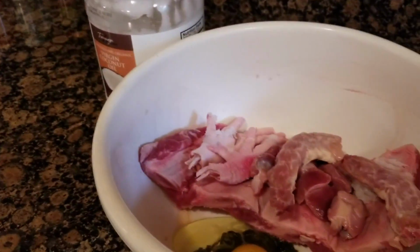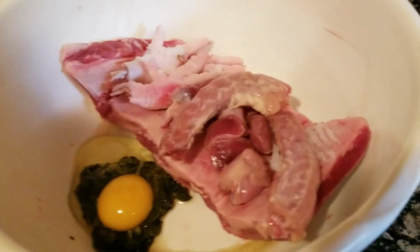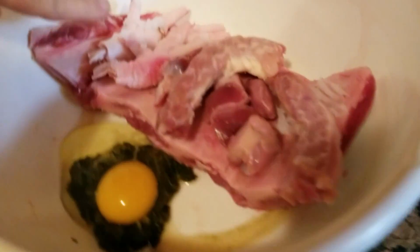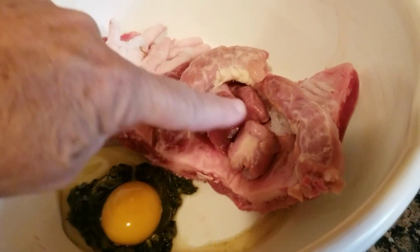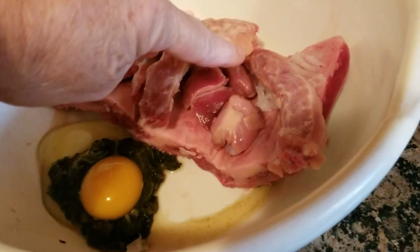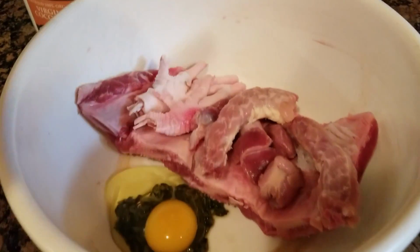Okay, this is day 3 of the BARF diet. Tonka has some beef ribs, some chicken feet, some chicken necks, some gizzards and hearts, spinach, and an egg, and coconut oil. You ready to eat?